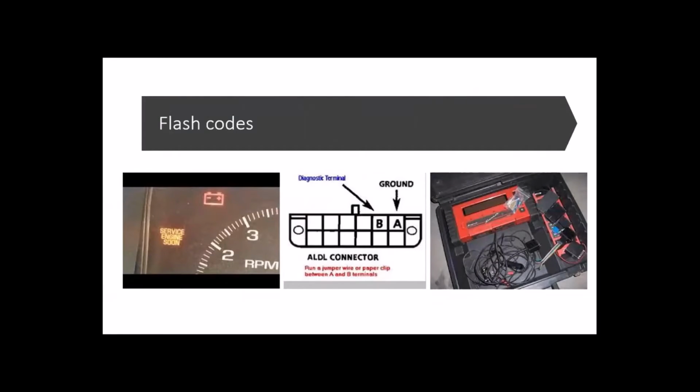Joe, there was a question that just came in. Do you have a recommended handheld scanner, a brand name that works well with the GM OBD1?